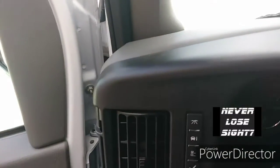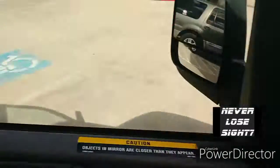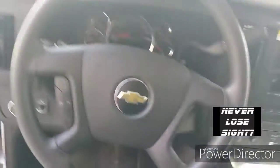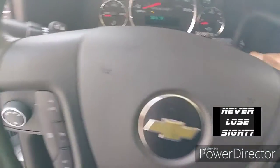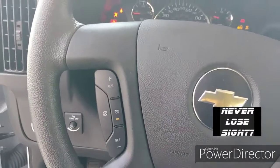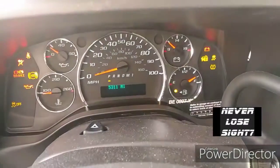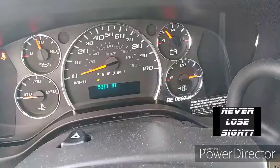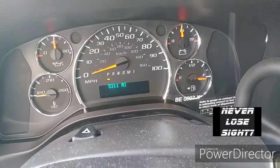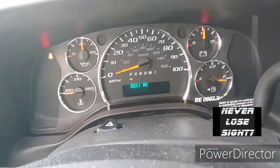Hang on, let's go see. You got the key? No. Alright, so let's go ahead. Here's the key. So it's at full. The mileage is 5,311. That's it. Wow.